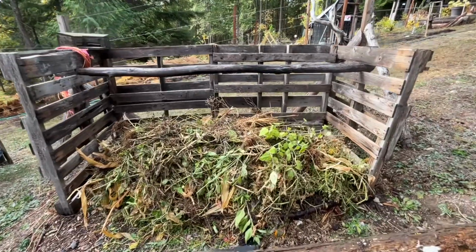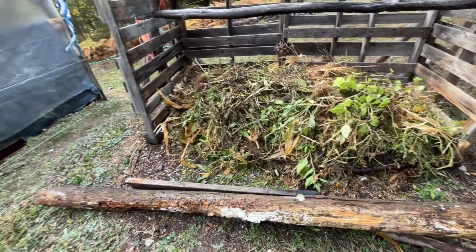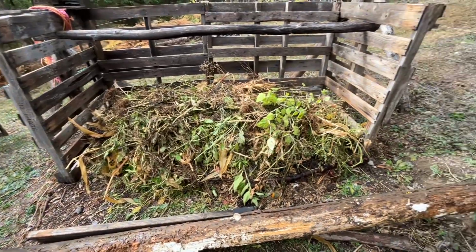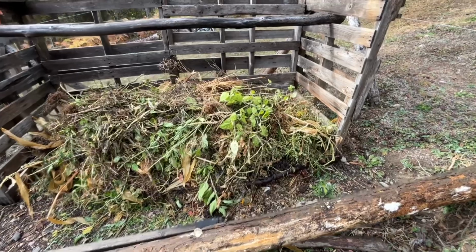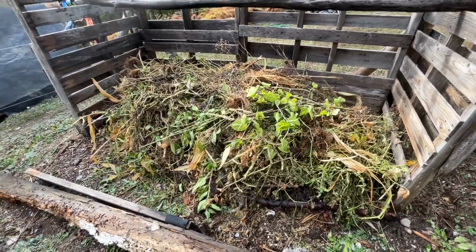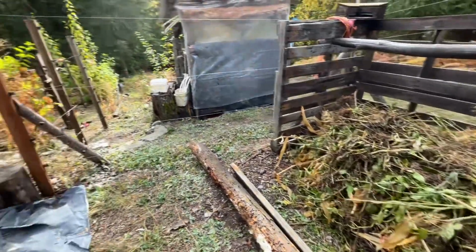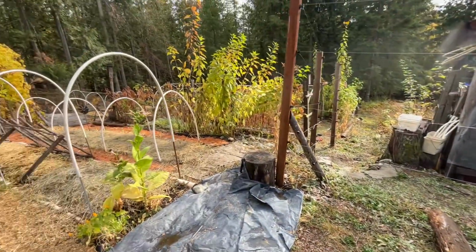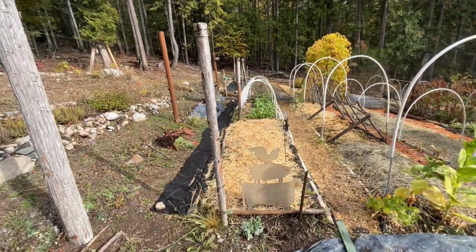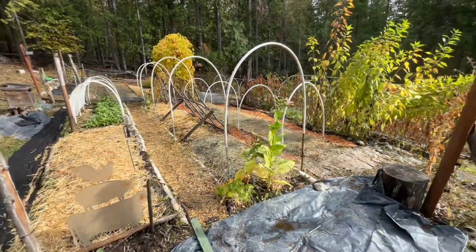The compost got sort of reconfigured a bit, and so it's not as deep as it used to be, but anyway, it's nice and full of stuff. So hopefully we'll be making some good soil in there. But there you have it. That's the garden. The 25th of October.